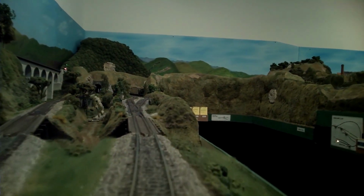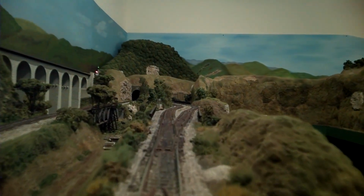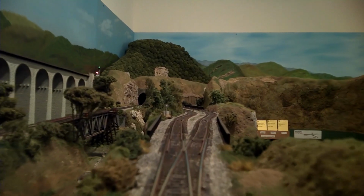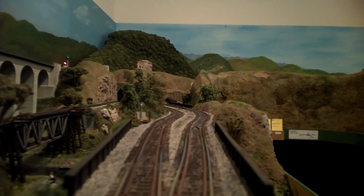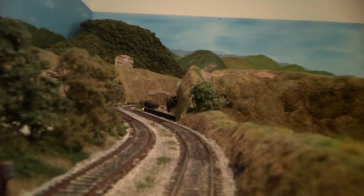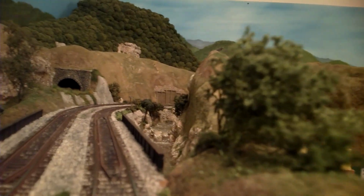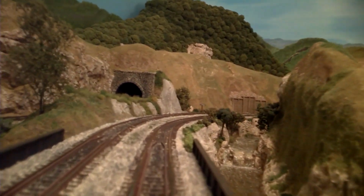We're now heading up the 2% grade towards Highland and the Willow Creek mine. Ahead of us is a new double track that was extended from further up the grade earlier in 2022. Willow Creek can be seen on the right side of our train.